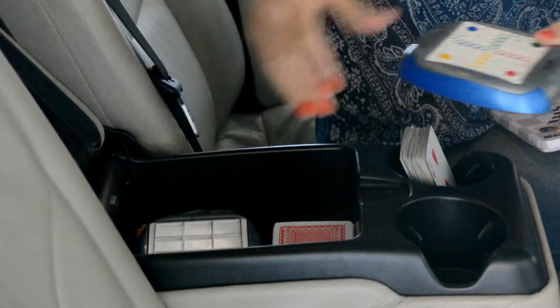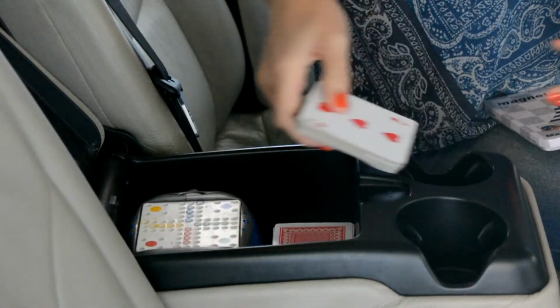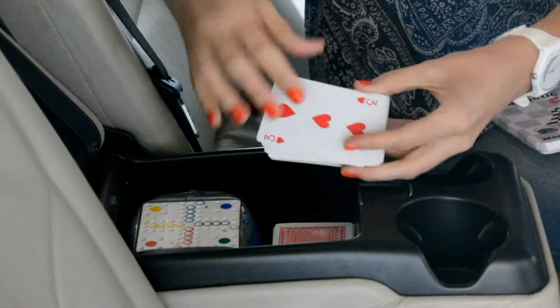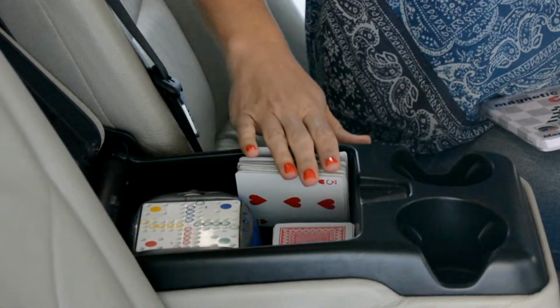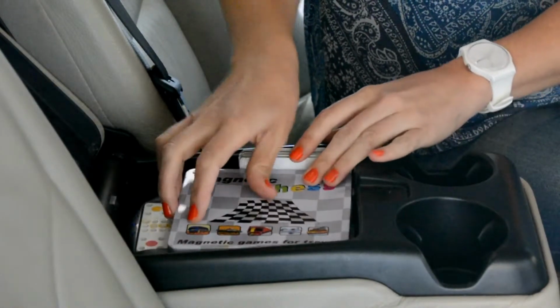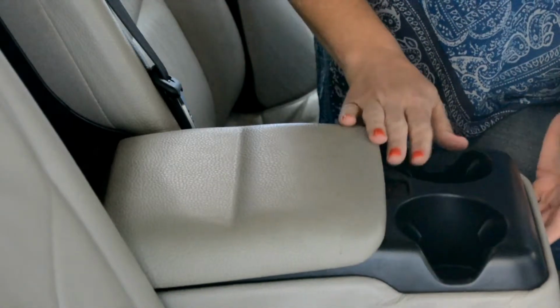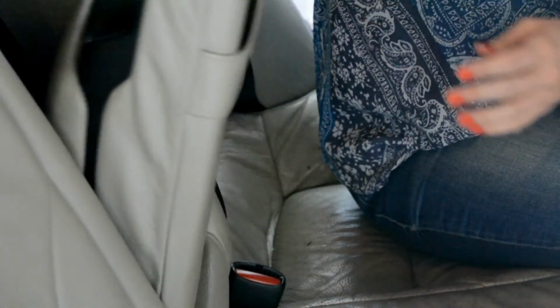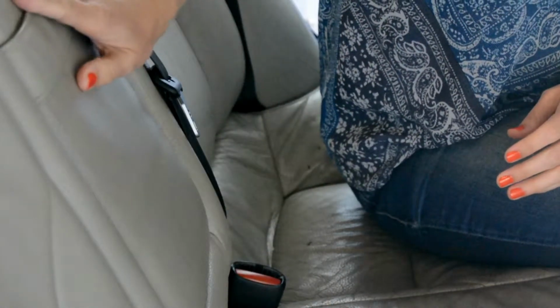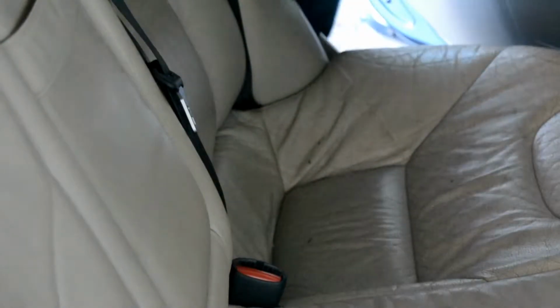Remember, the main purpose of your vehicle is to get you from A to B, and don't try and put too many things in your car, otherwise it's just going to become very cluttered. So keep to the basics and just have the necessary things in there to keep it organized. Another thing that I didn't mention that I don't have in my car, but I have in my handbag, is a mini first aid kit. So if you don't have that in your handbag, be sure to put one together and keep that also in the glove compartment.